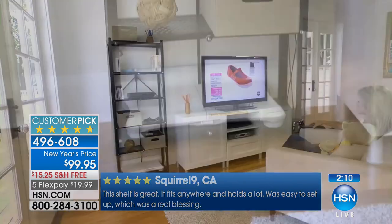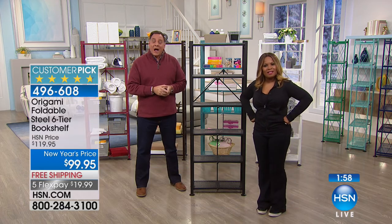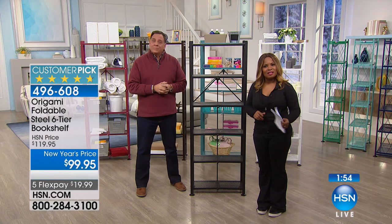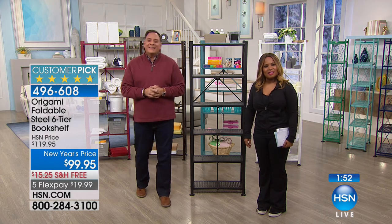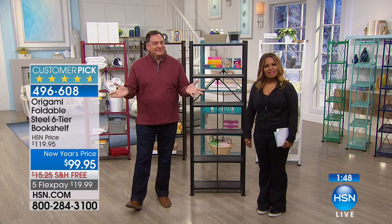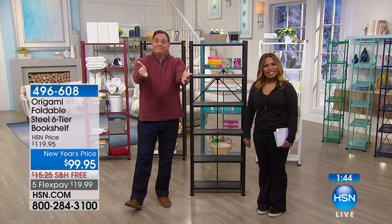We're going to go to our phone lines and say hi to Florence, who's calling from Massachusetts. Hey, Florence, it's Marlo and Lou. What do you think about our origami six-tier bookshelf? I have been trying to reach you guys every time this particular model shows. I purchased this in October for a very tiny apartment, a white kitchen, so I got the white unit. It holds so much. I don't think people realize it. Forget books, I have toaster, Curtis Stone pans.